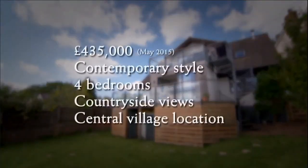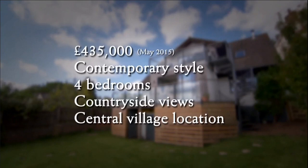£40,000 under budget, our contemporary mystery house is configured so that the four bedrooms and living areas make the most of those stunning countryside views. It's also in a central village location.